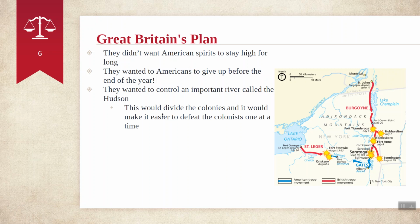If they could control that river, one thing that would happen is they would divide the colonies. The colonies were pretty united right now. But if they had control of the Hudson River, they'd be able to divide the colonies, meaning that southern colonies probably wouldn't get much information about what was happening in the northern colonies. Things like the Committee of Correspondence couldn't operate. It would make it easier for them to defeat.